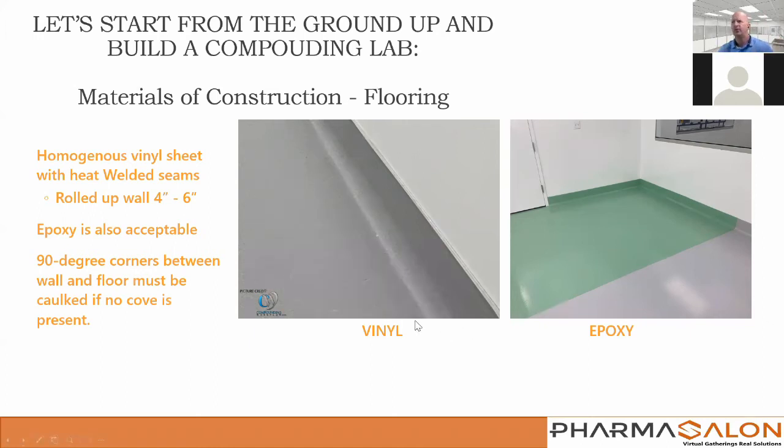We'll start with the floor. There are two things that USP defines that are acceptable. Number one is homogeneous sheet vinyl with heat welded seams, and that's what you see right here. It's rolled up the wall. It's perfectly coved. I love that. They put a little cove reinforcement behind that you can't necessarily see, but that makes my life cleaning that floor every single day, which I've got to do, a lot easier. So I really like this vinyl.